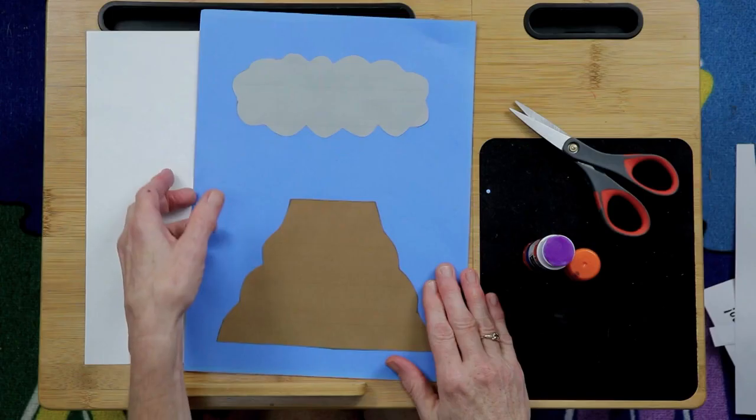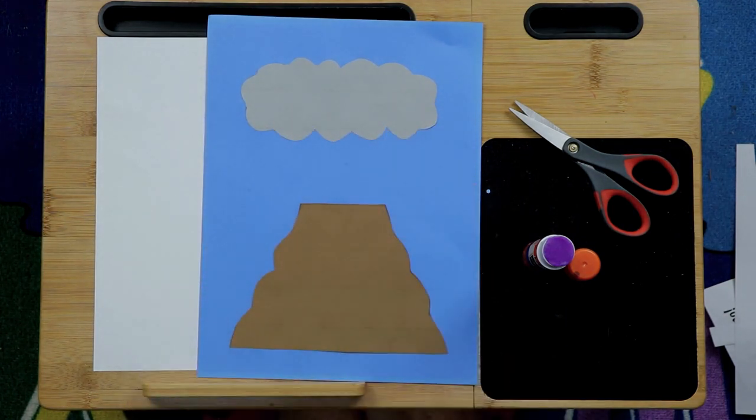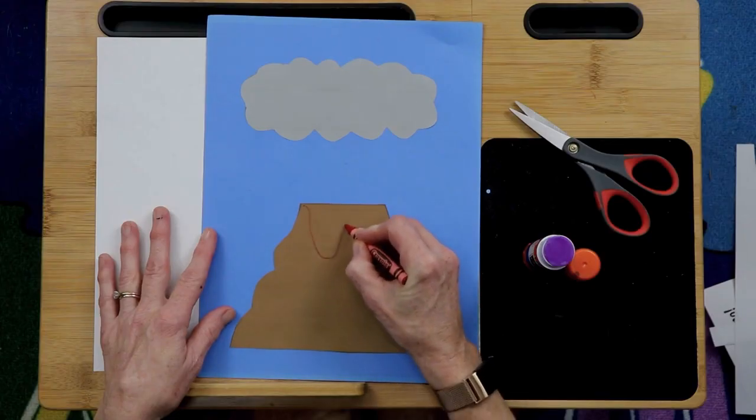Alright, and then when you're finished with that, you can write your name in the cloud, or you can write the word volcano. And then, if you wish, if you want to make maybe some lava coming down.